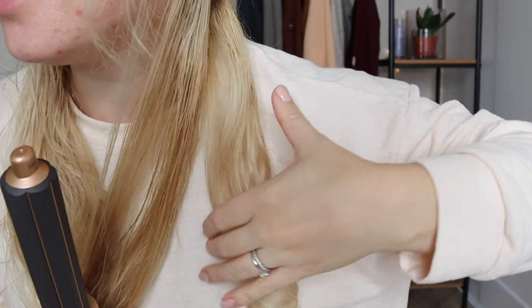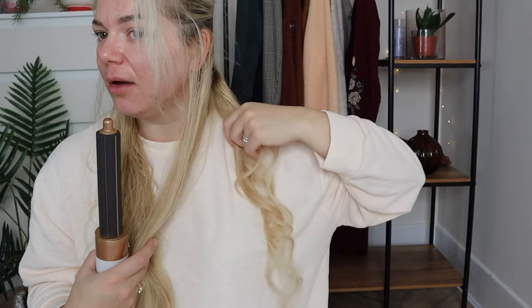The first curl is so cute. Look at it. Don't mind the situation here, I'm on my period, so this is normal for me. So cute! Oh, let's try another one. And I am not speeding it up, so you know kind of how long it takes. Then obviously I'm gonna speed up the rest, otherwise this video is going to take way too long. So switching it on.